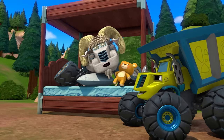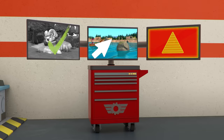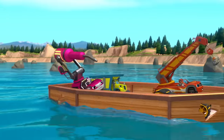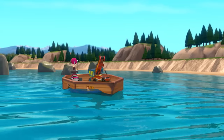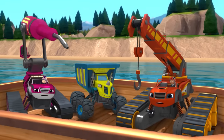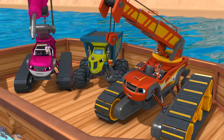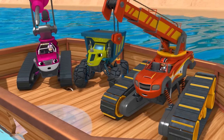Nighty-night, Bighorn! Click on the second alarm to answer it. Great job! Oh no, look! Those rocky rapids made three big holes in our boat! And it's filling with water! Then we gotta fix those holes before our boat sinks!